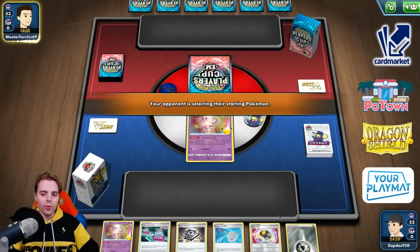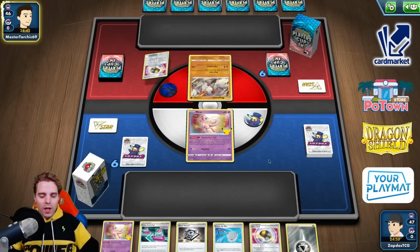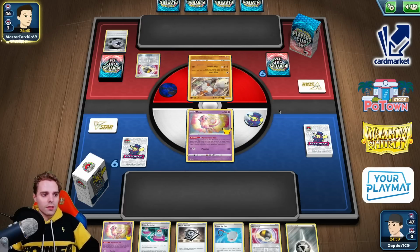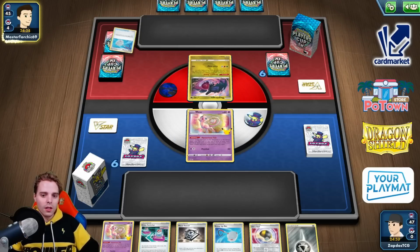What could we do? We could Ultra Ball, get the energy in the discard pile. Okay, it is the Regis. The cool thing about playing against the Regi deck is that they don't hit for weakness. I know they could come with like Regis or something. We're also a V-Star, so they need to 2-shot us.